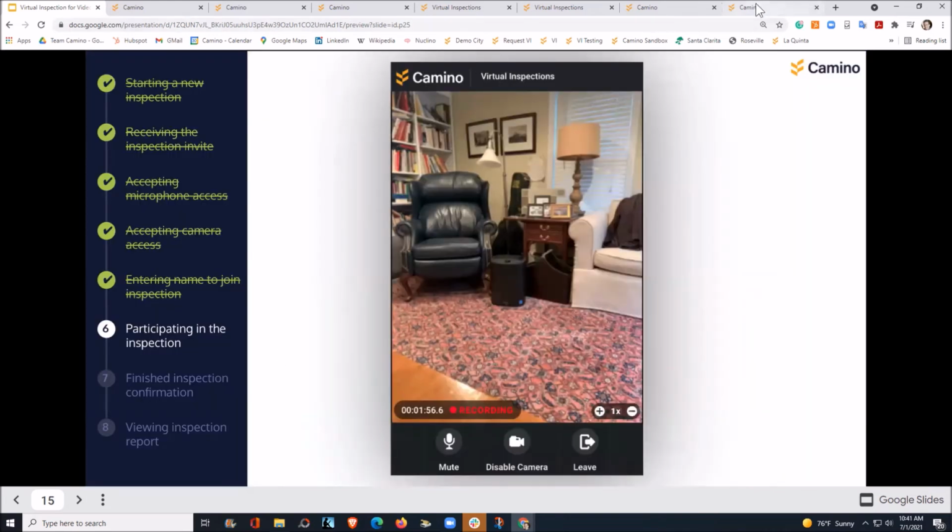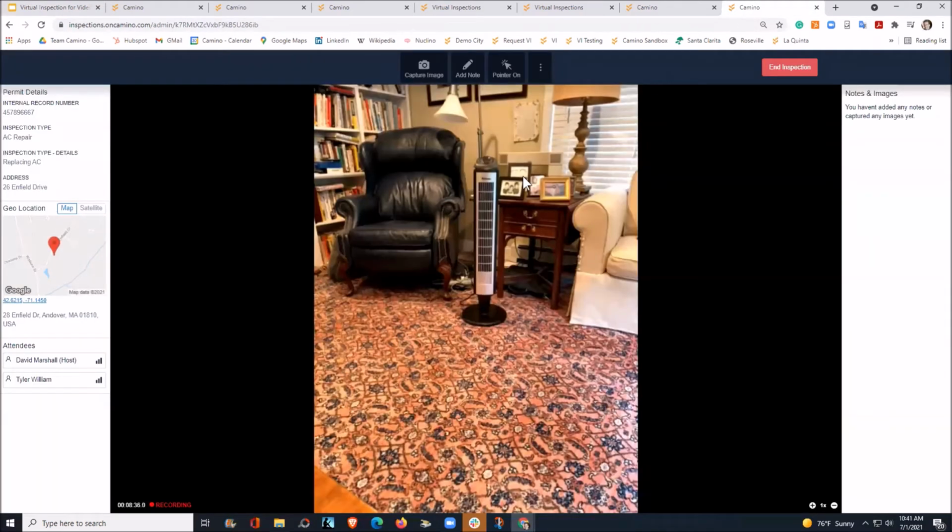But on the side of the inspector, this is what you will see. Now you can access this from an iPad, a laptop, desktop. You can also even access it from your mobile device. But in this example, you're going to see the basic information, permit number, what type of inspection it was. We also have a location verification here. So we're telling you, using the GPS of this person's phone, where they are.